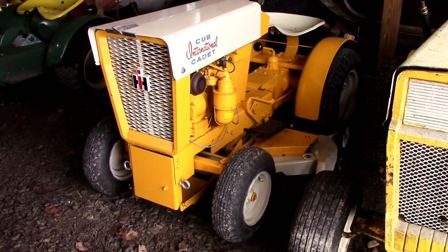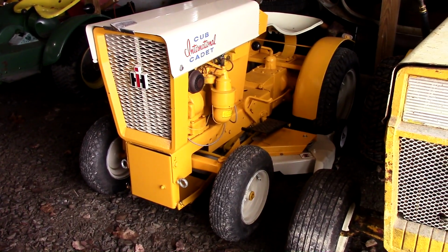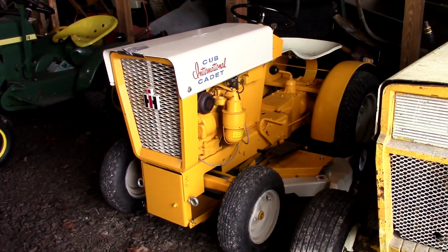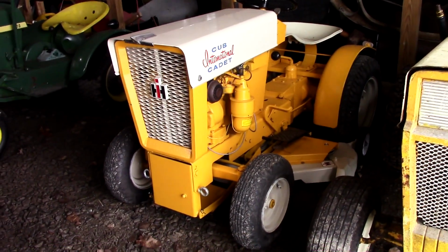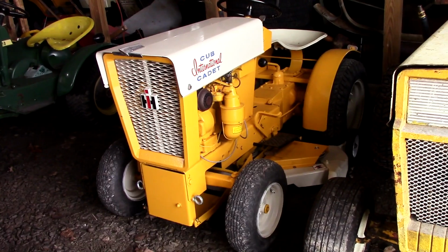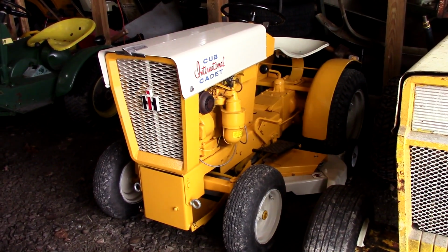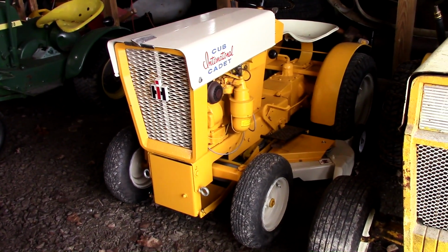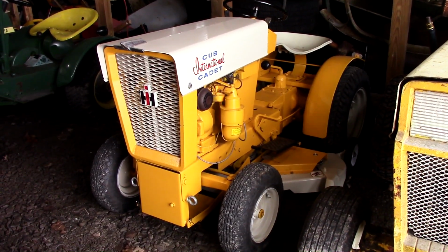Those of you who know Cub Cadets may notice the unique PTO kit and mower under it, which was a really rare option for these. Didn't really know the kit existed until I bought this one. It's the only one of them I've seen in person complete. I've seen one other that didn't have everything with it, but definitely pretty rare, and it gets a lot of looks at the tractor shows, and I'm really proud to have it in my collection.